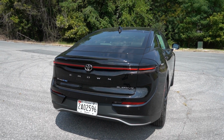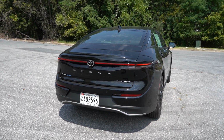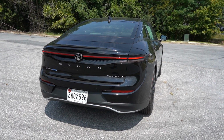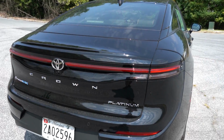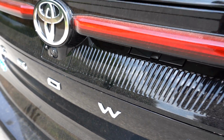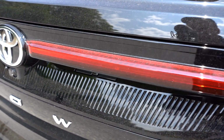The Hybrid Max badging found on the left-hand side of that trunk there is going to be specific to the Platinum, because that's the engine configuration that we have with us here today, of course. Got some grooved accents under the taillights. I'll get up a little closer so I can show that to you guys. It's kind of an interesting design, kind of meant to mirror the taillights. You guys can see kind of a grooved look to the taillights as well.